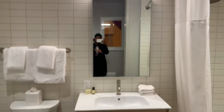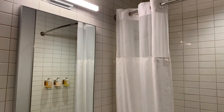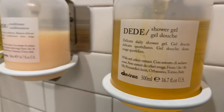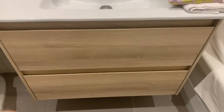Nice little bathroom here. I love the subway tile look. A really nice, clean, sort of modern look. And what I also love about Sonder is they give you some pretty nice amenities. They usually go for more natural amenities like the shower gel, the conditioner, and the shampoo, which is nice because this time I did not lug all that stuff with me. I brought only a backpack.